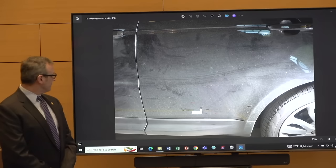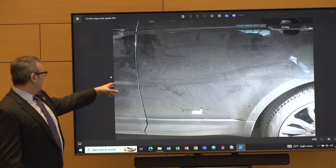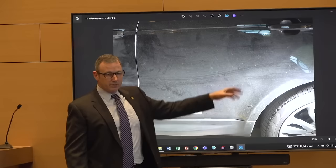And what about this marking from, I guess, in the middle? And so, along the side of the car, you can see in this road grime here, you know, salt, dirt, sand, you can kind of see it like a swipe mark through there.